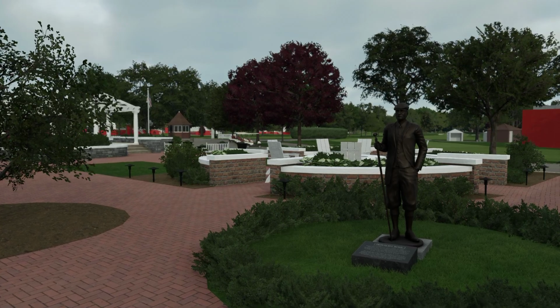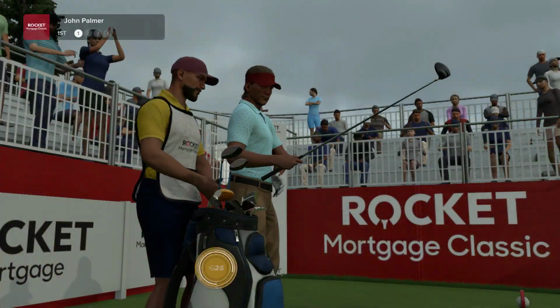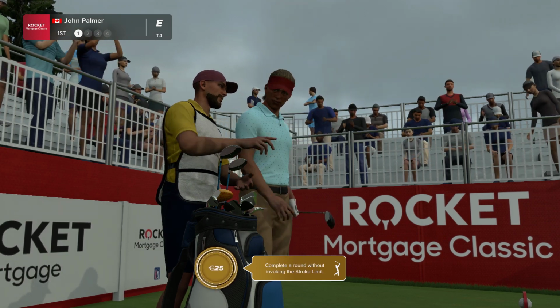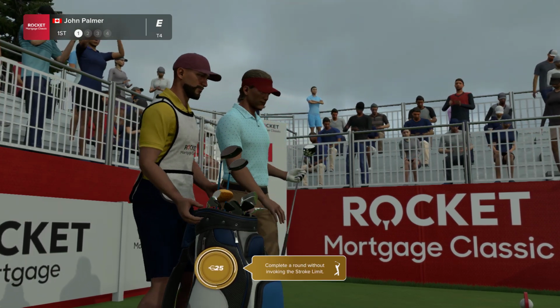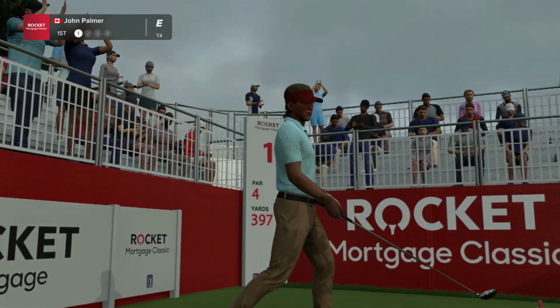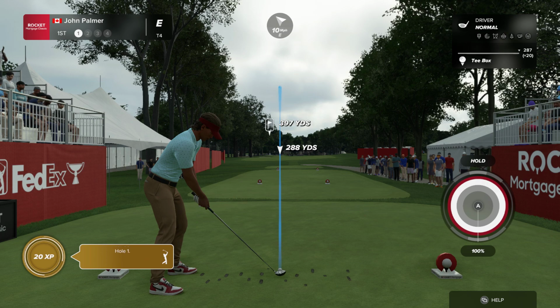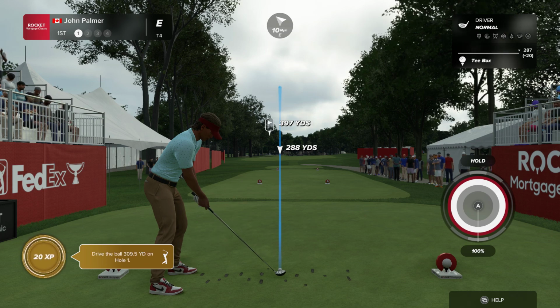Short opening hole, 335 yards. What a great opportunity to make an early birdie. Those bunkers down the left-hand side, they shouldn't be in play for almost every player today. Drive it over those, wedge it on, make an opening birdie. Can't wait to see what unfolds.